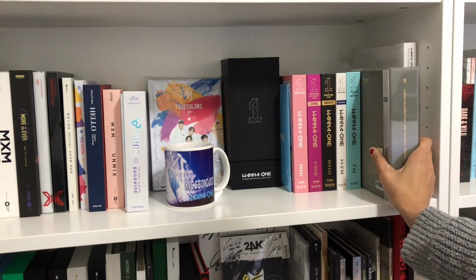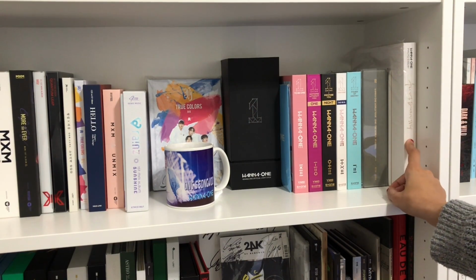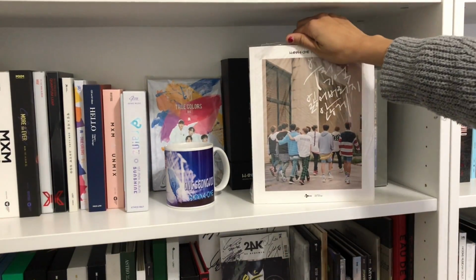Super happy to have this in my collection, even though it is a little flawed. It came very scratched up and all of that. And then I have their essay photo book that I got at the tour.